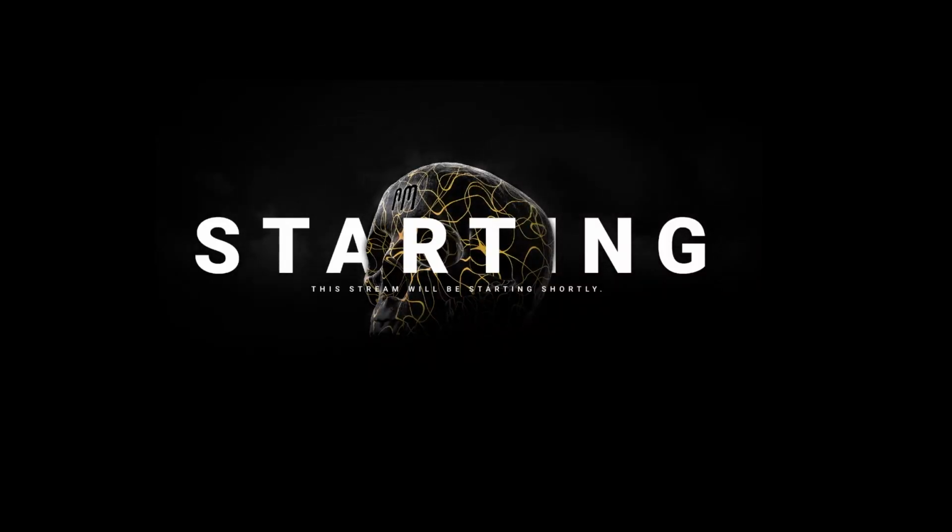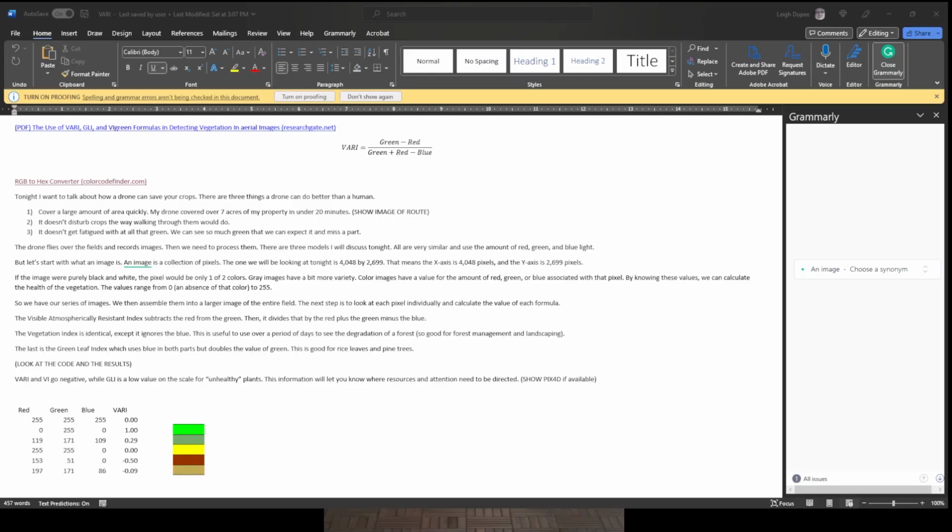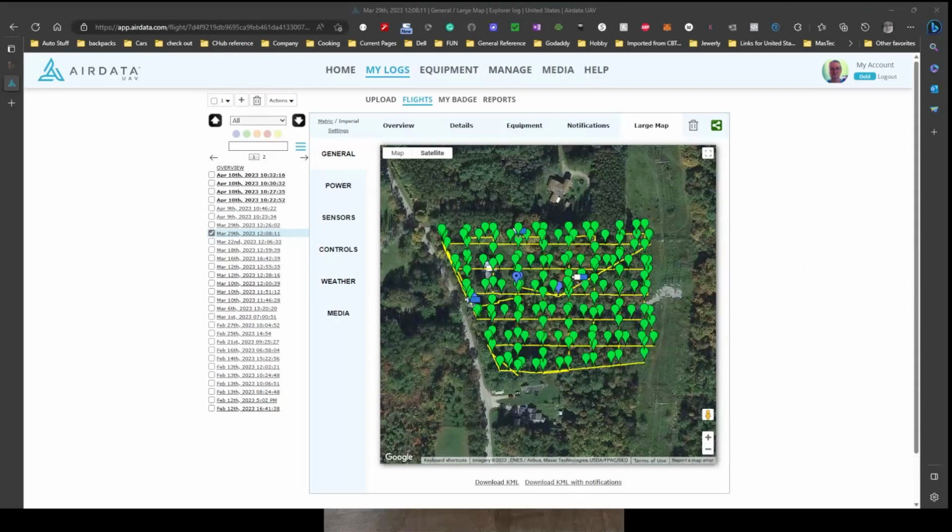Hello, everyone. Tonight, what we're going to do is take a look at a couple of really cool things to help you out if you do any kind of farming or landscaping work. So, what I want to talk to you tonight about specifically is how the use of drones can help save your crops or give you a better yield.